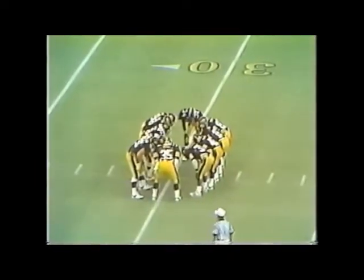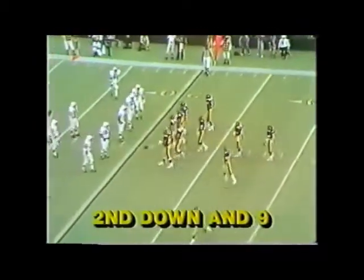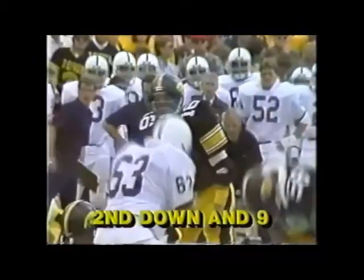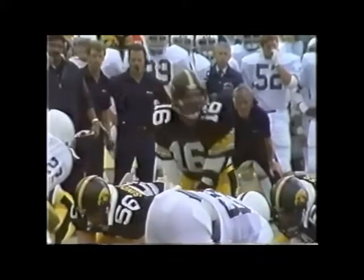Thus far, Iowa has been able to turn the corner, and a couple of times, George, and I know they want to watch this, Long has been able to roll outside the containment. Well, they did. That was on that last sprint out that they hit Hayes, but they like to set you up. Now, you've got to be careful. Second and nine from the 20-yard line.